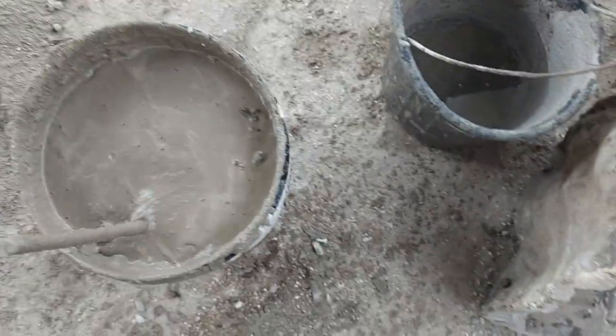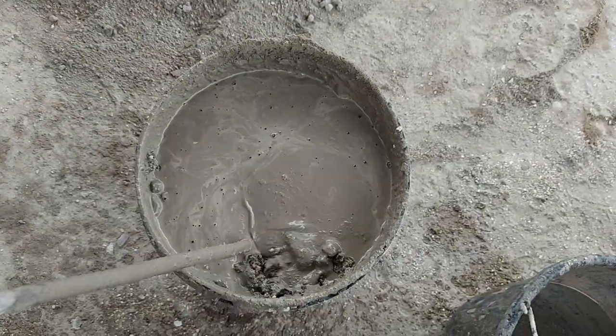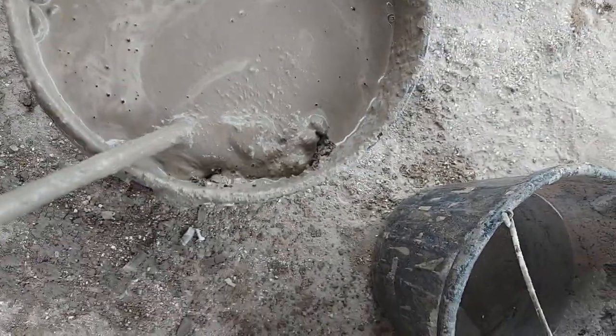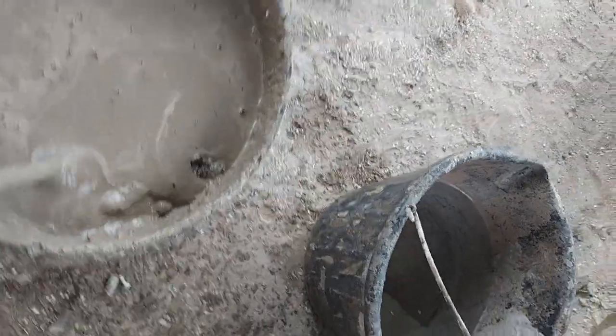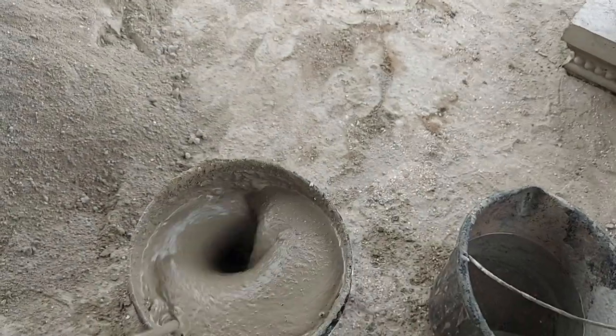Sometimes you have to scrape along the sides for anything that has been stuck to the sides, any dry material like that, so sometimes you have to scrape it up. So there are small little techniques. For these little pieces that are stuck to the side, little lumps, you have to look for them, then you give it an even mixture.